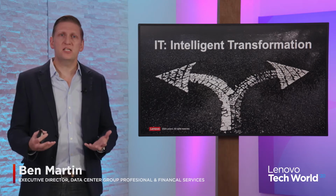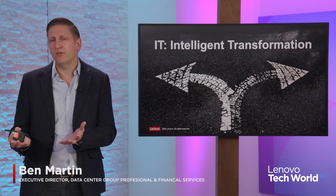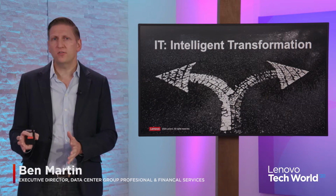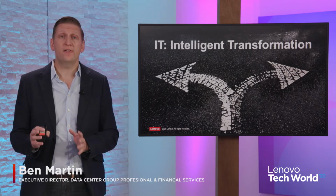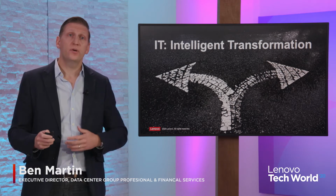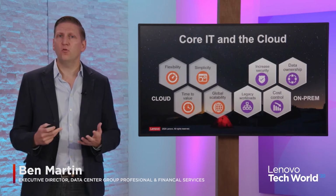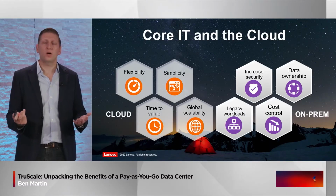But the complexity and the challenges that they face are with the traditional thinking of, hey, well look, let's just move everything to the cloud. We know that the majority of customers today have a cloud strategy. In fact, the majority of them have a cloud-first strategy. But as we're about to see, cloud is not necessarily the panacea for all of the problems that we have today. This is a bit of an example of what cloud looks like.